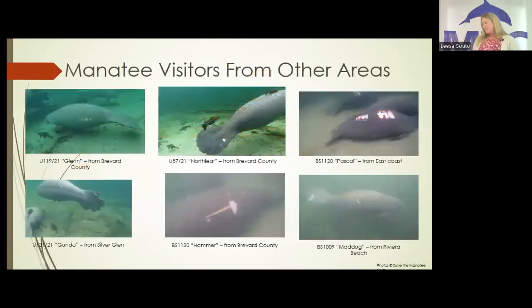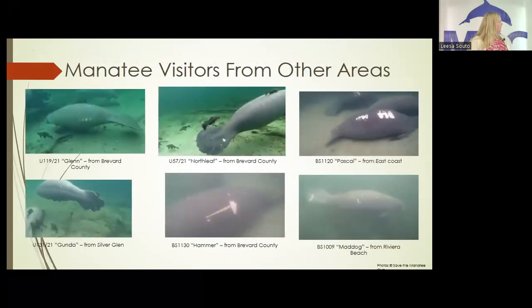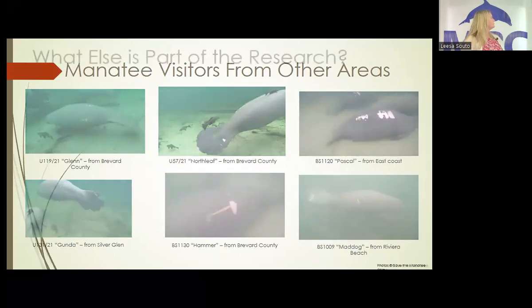One of the most encouraging things that I've seen this year is that we get manatees in Blue Spring from other areas. So these are 6 new manatees that were not observed before, but were observed last year. Most of them are from the Brevard area, and so we're seeing new animals come in. We have these from Brevard County. We have one from Silver Glen, which is a spring along the St. Johns River that I was talking about before. And then one from Riviera Beach, which is south of here.